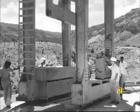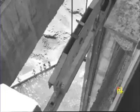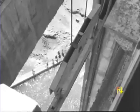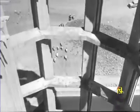The intake channel leads water impounded in the reservoir to the head race tunnel. The gate of the intake tower can be used for letting in the flow of water or shutting off the flow completely.